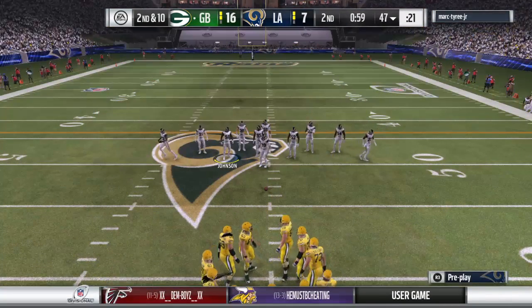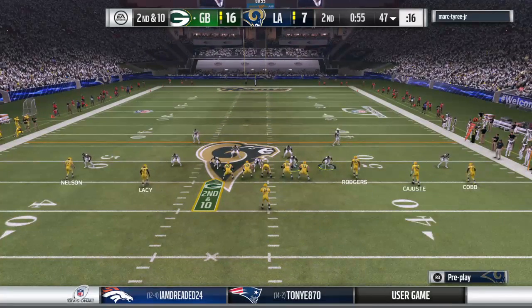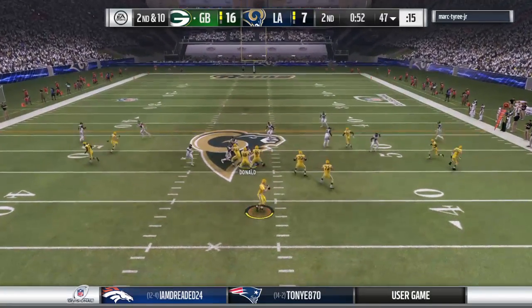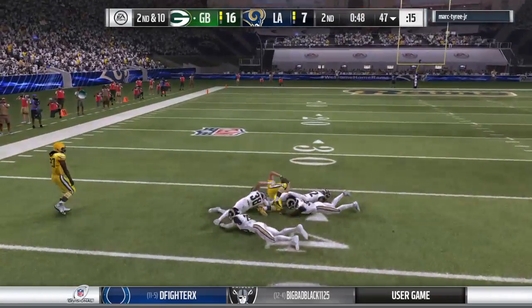So 2nd and 10 here. Looking to jam the receivers at the line here. Press coverage look defensively. Rodgers to throw on 2nd down. Caught by Nelson left side.